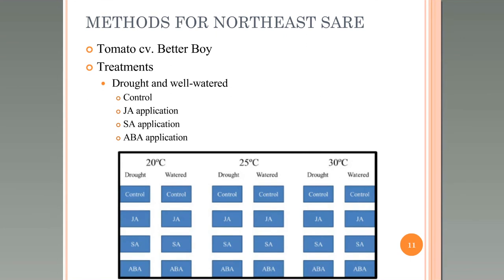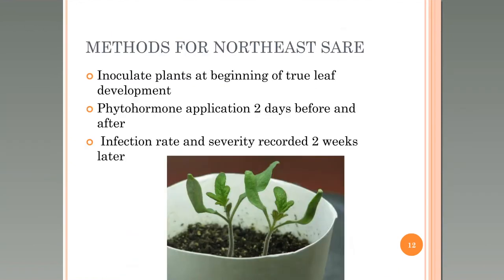So what I'm doing for my Northeast SARE is I'm taking tomato cultivar Better Boy and treating them with drought stress and a well-watered group. And in each of these groups, I have a control where there's no exogenous phytohormone application. And then I will have three other treatments of jasmonic acid, salicylic acid, and abscisic acid application. And so I will have eight treatments per temperature at 20, 25, and 30 Celsius.